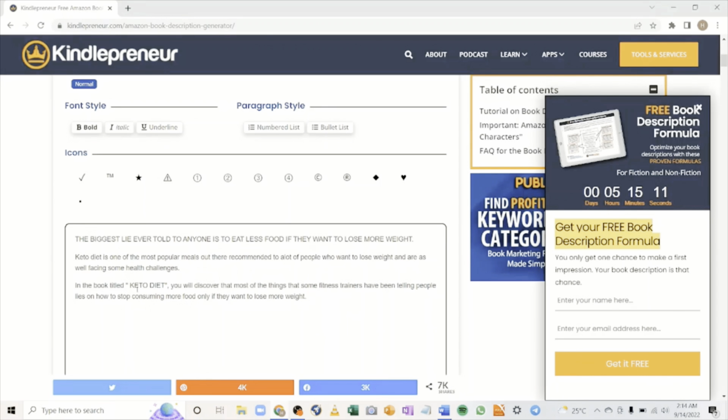Then you say in the book title, whatever the title. Now you don't just write the title. After you've done that, you put a hyphen. Let me put the cursor there. Then you put a hyphen there and type down the subtitle of your book, so that they will know this is the book title and this is the subtitle.